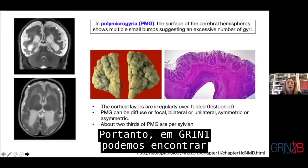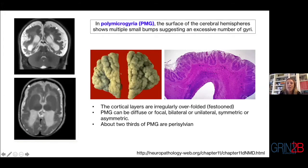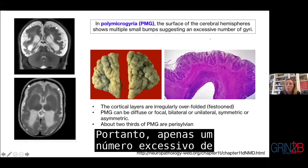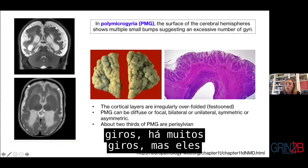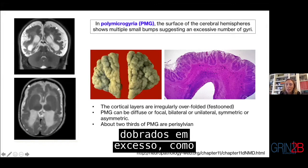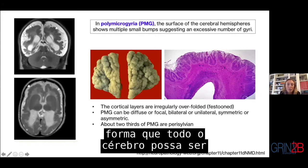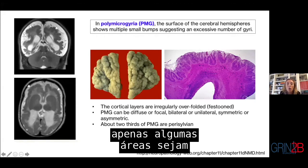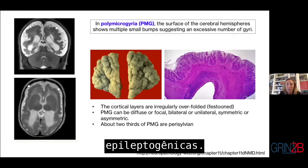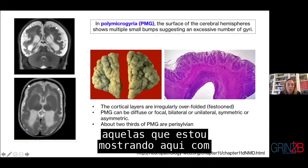So in GRIN1, we can find this polymicrogyria in the surface of cerebral hemispheres. And these are multiple small bumps, as you can see here, suggesting an excessive number of gyri. There are too many gyri, but they are not well organized. They are irregular, overfolded, like festooned. And this polymicrogyria can be diffuse, so all the brain can be affected, like in this picture, or only some areas are affected. These areas are really epileptogenic, very, very epileptogenic. An important proportion are perisylvian. These are perisylvian areas, the ones that I am showing here with the arrow.